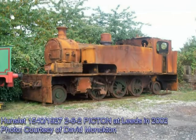The engine was built by Hunslet in 1927. It's what you call a 2-6-2 wheel arrangement, which means it's got six driving wheels and two guiding wheels at either end. Now, PICTON was one of three unique engines that were built by Hunslet for Usine St. Madeleine. You had number 18 PICTON, number 19 Taruba, number 20 Cedar Hill. Those were the three engines.